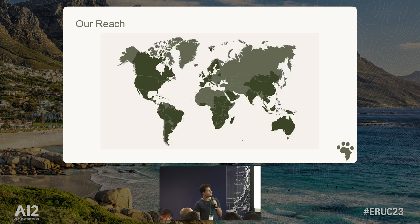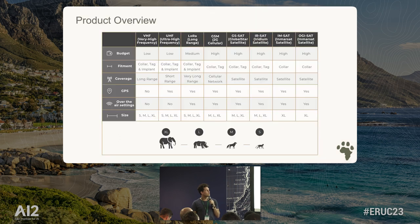Today we have a fairly global reach. We're in most sub-Saharan parks throughout Africa, and we have quite a big footprint in India and Indonesia. We offer the core products that you'll find in most tracking companies. So we do VHF for radio tracking. UHF is the core of our data functionality, so you can send and receive data over UHF. The last 3 years or so, we added LoRa to our offering. GSM we've had for a long time as well, to send over cell towers.